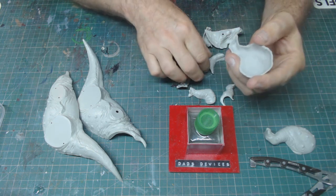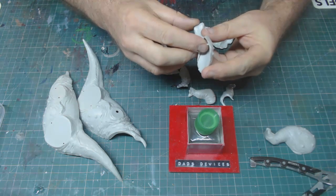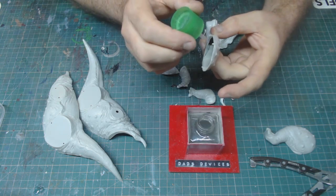So, is that that leg for that one? Yep, that's the one for that one. So, we'll glue that in.